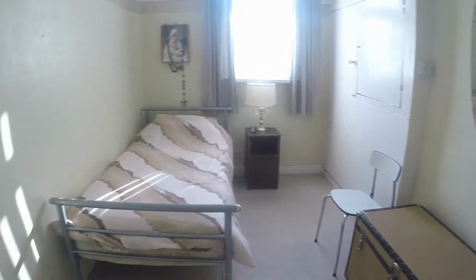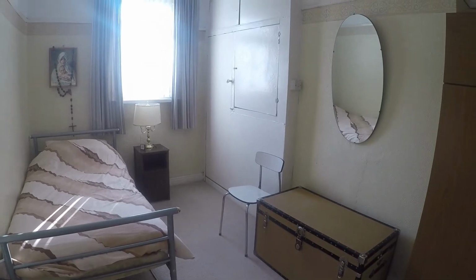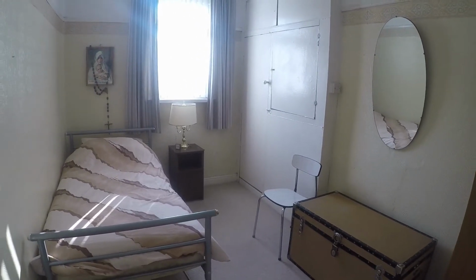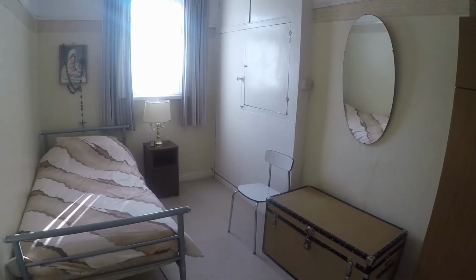Bedroom number two, which is a double room, currently has a single bed in here, but there is plenty of space for a double. Some built-in storage just in the corner there.